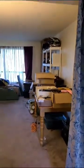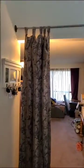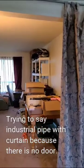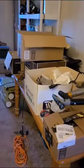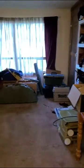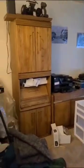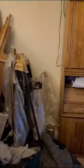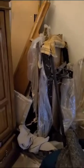So, this is my entryway, and I have this industrial door. There's no door here, so this became a catch-all room, and it's huge. And so I am going to take it over. That's the stuff we pulled out of our vintage motorhome as we were updating it. So we want to wrap that.